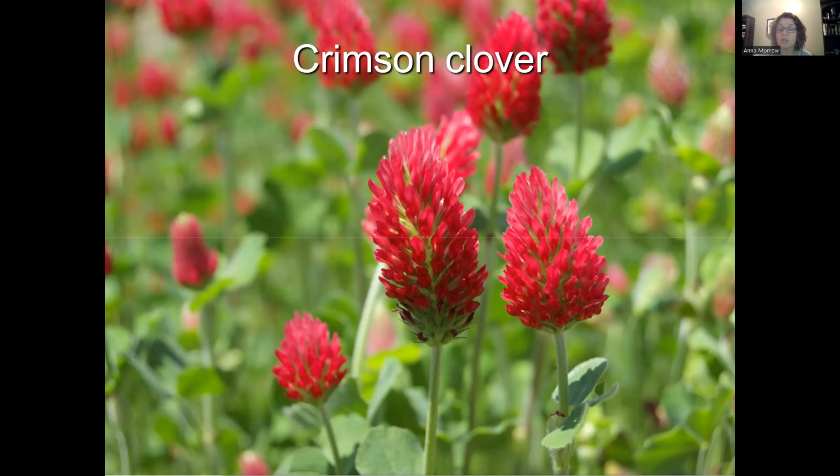Crimson clover was the most used legume cover crop in the National SARE CTIC cover crop survey in 2015 and 2016. The advantages of crimson clover as a cover crop is that it's a true winter annual, so it fits well for fall to spring cover cropping, and it gets off to a fast start. So it could also be frost seeded in the spring and get a good early spring growth.